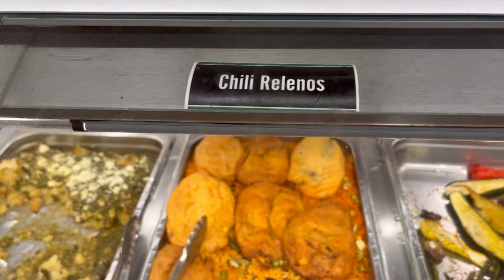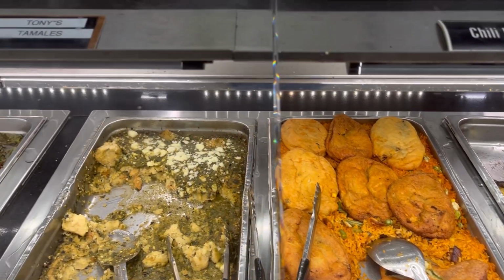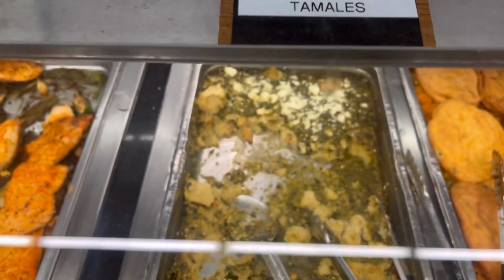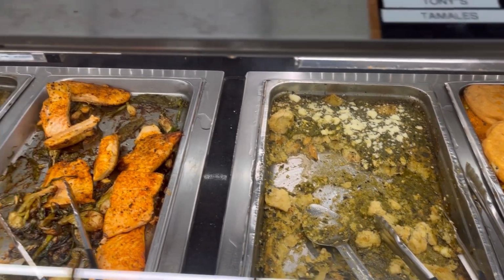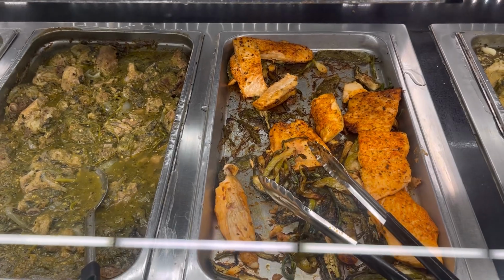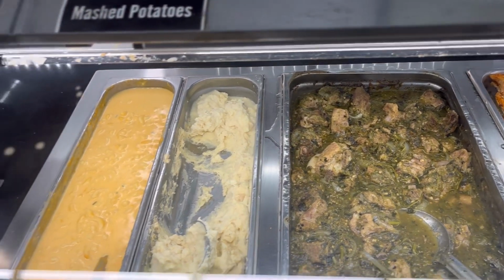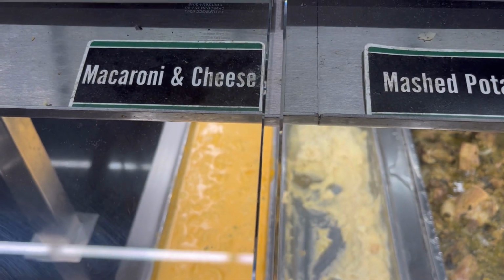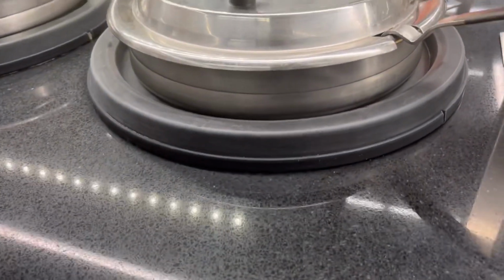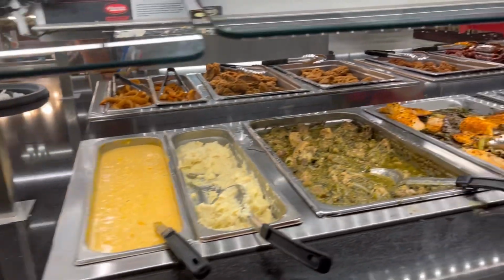None of them vegetables do not look right. I don't know what this is right here. And this either. This say tamales, but that don't look like tamales down there to me. Those three over there, I don't know. Okay, the salmon look good. Chili lime. And then I don't know what this is right here. They got some mashed potatoes and mac and cheese. So if you're hungry, they got a little food bar over here and different types of soup. I didn't go over because someone was over there getting some soup.